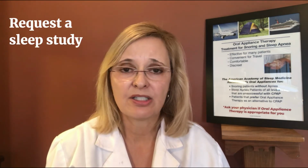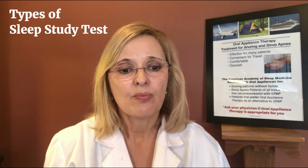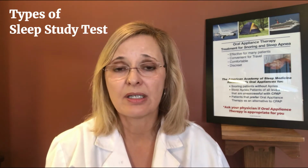Start with your provider. Usually he or she will either administer a test through their own facility, or very often they'll refer you to a sleep testing facility or to a sleep physician, somebody that's educated in sleep medicine. And most often than not, they will prescribe a sleep test. The most common types of sleep tests are a home test, where you are hooked to a monitor at night while you're sleeping, and then you drop off the device the next day or two to your facility, and then they download the information.